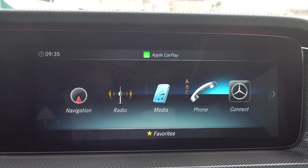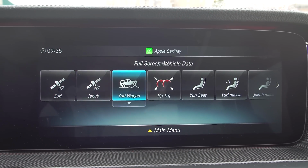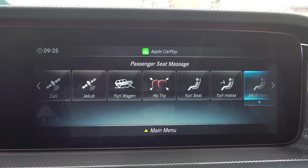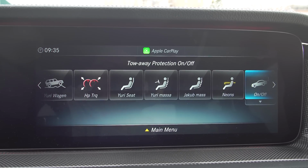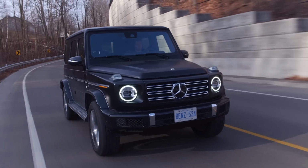In the future. Another cool thing with this infotainment is we do have favorites that we never end up using in Mercedes, but I started using them. I put some satellite radio tune mixes in there for Yuri and Jakub. We've labeled this the Yuri Wagon, Yuri seat. Why is it labeled the Yuri Wagon? This is the Yuri Wagon. I like this more than you like it. That's false. We've got neons. Anyways, all this stuff is great. Do you have anything else to add to it? No, I don't care about the infotainment at all. It's awesome. That's the best reason to get this. It's not. Look at this thing.